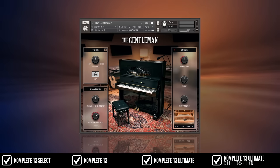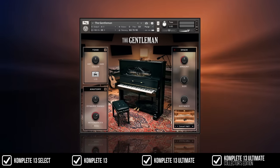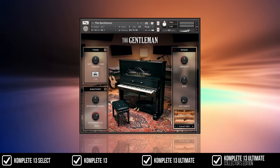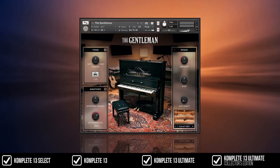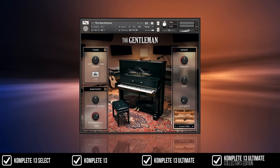So in at number one, I have pianos. Why have I chosen pianos? Well, for me personally, the piano appears in a lot of my pieces of music, and it probably does for you as well, because it appears in so many different genres of music. It really is an evergreen instrument. So I think it's very important to have at least one good quality piano in your collection.